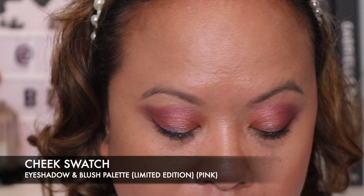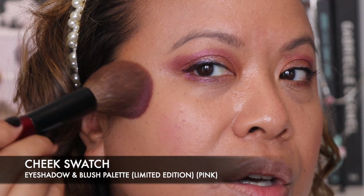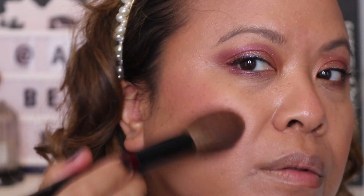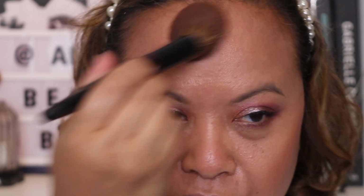And then you can take the pink one. So I'm just going to show you how the pink one looks. I'm going to show you the pink side. And it's just as pretty. You can take it up to the forehead. Put it on your bridge of your nose. But as a pink shade, this is gorgeous as well. So let me show you both. So this is the corally side, and then this is the peachy pink side.